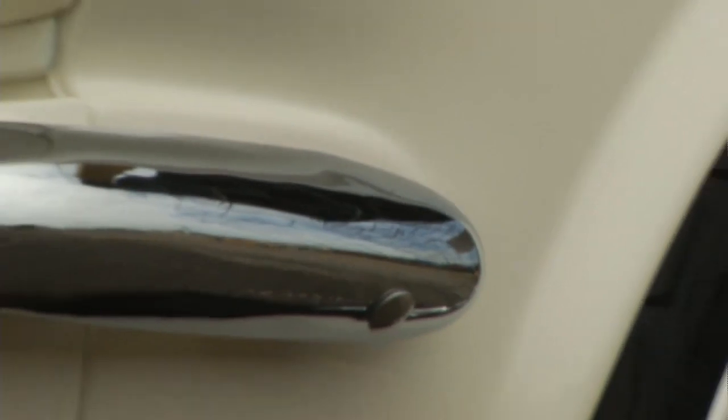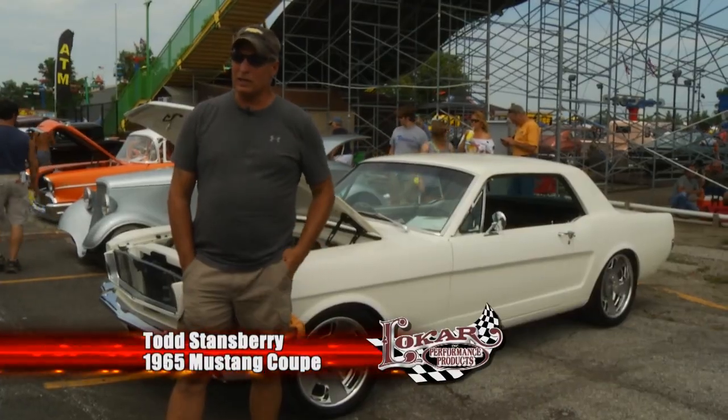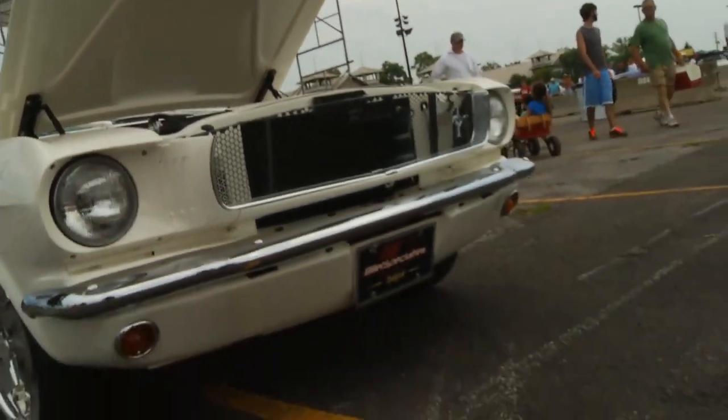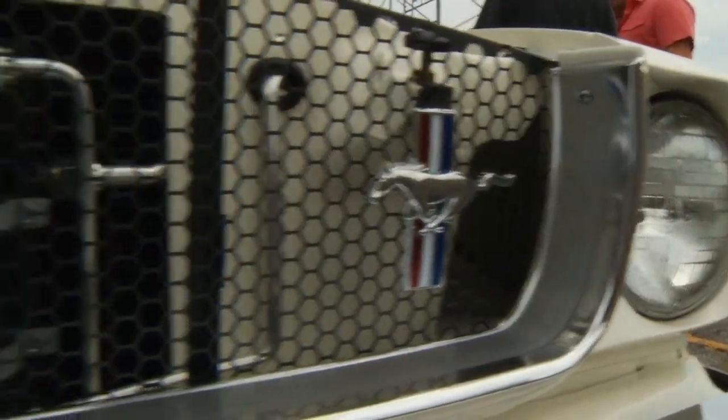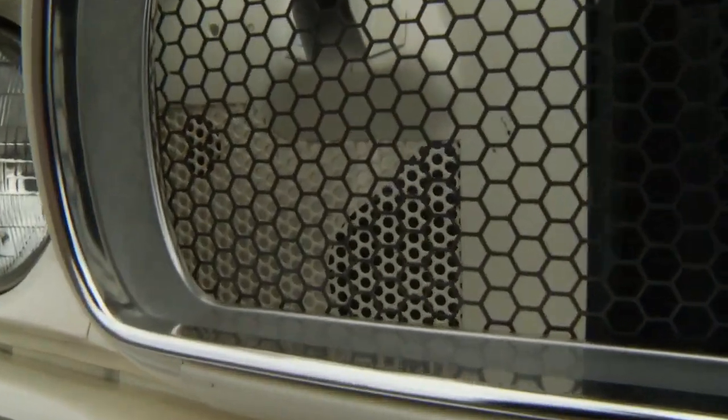This half-built coupe was taken to completion by its new owner. This car was a basket case, was halfway put together. Most of the parts were there and got it at a really, really good deal. Trying to keep the Mustang looking stock. If it were going down the road, look like a stock Mustang.